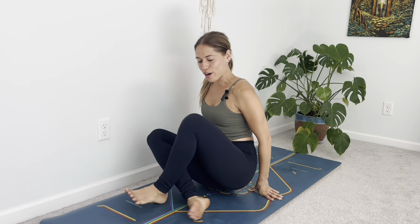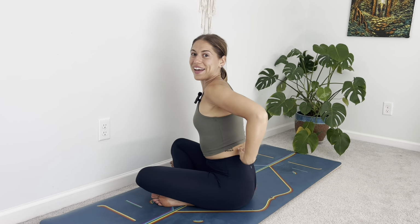Welcome to your 30-minute vinyasa flow for low back. So for our practice today, we're focusing on lots of lateral bending and stretching our QL muscles. So your QL muscles are right here in your low back. And if you're like me, mine often get tight. So this class will really help you stretch them out and relieve any low back pain you're feeling due to those muscles being tight. So let's get started.